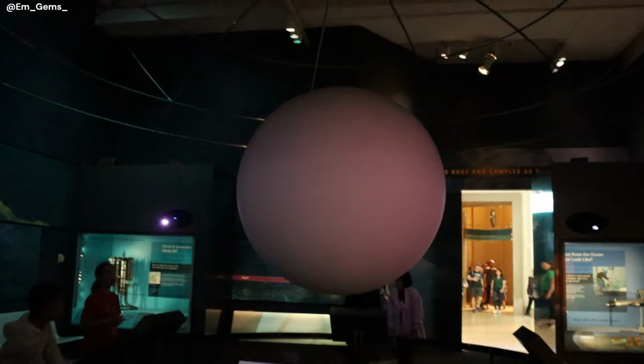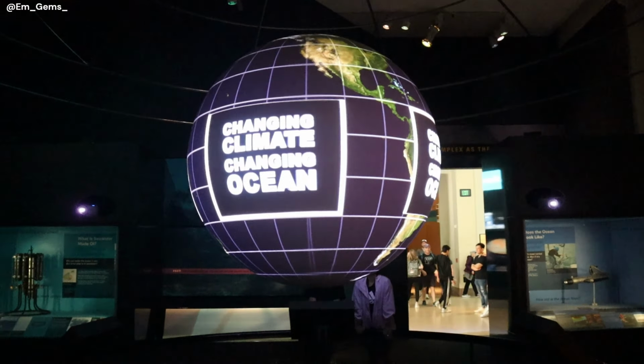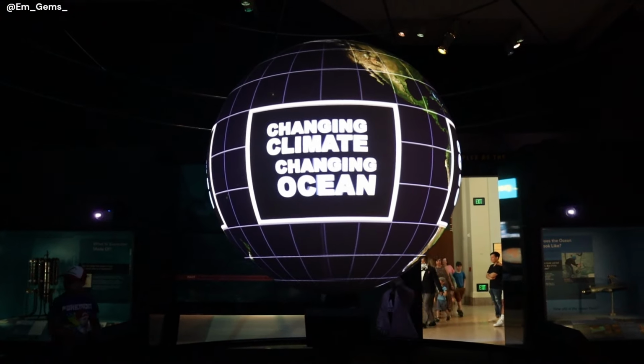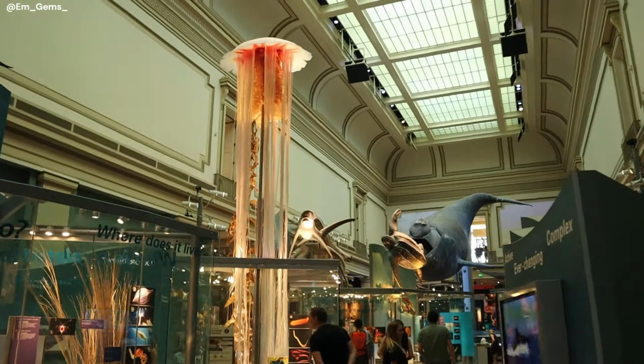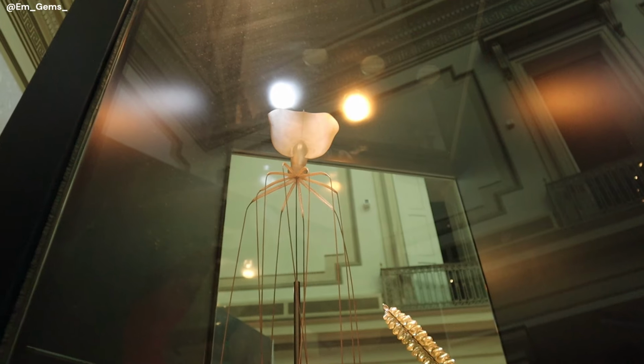Now, I just thought this interactive globe was incredible. Like, how cool is this? It was to show all about climate change, but it was just so visual and so beautiful. They really nailed their exhibitions. Look at this sea hall. It's so beautiful. You don't even know where to look. There's just so many things.